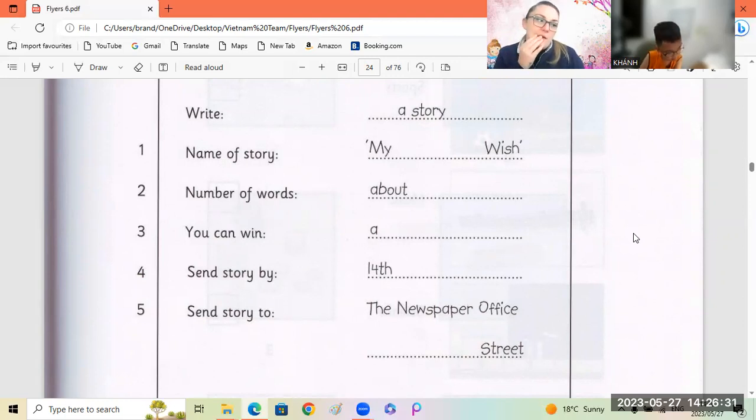What do you have to write about? It says, the story is called My Secret Wish. That's difficult. No, it isn't. You want to be a famous footballer. My Secret Wish.